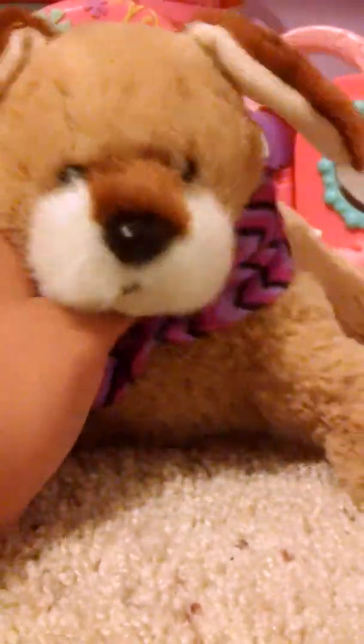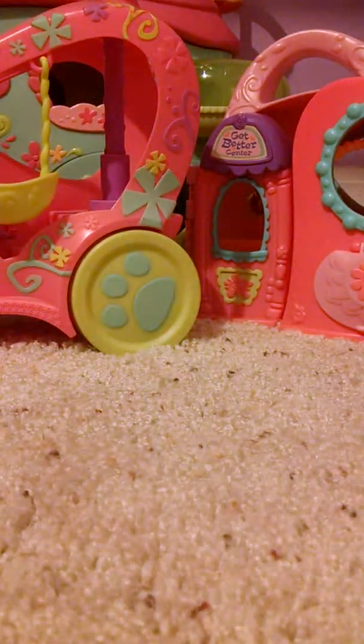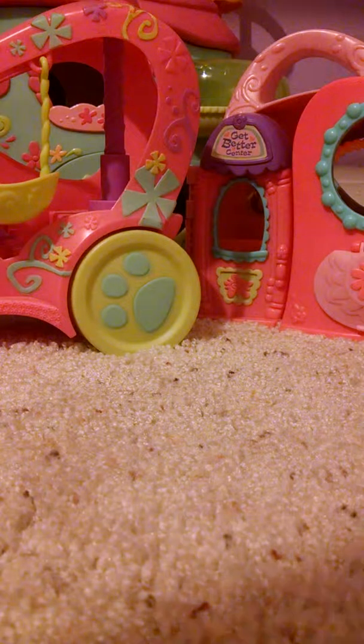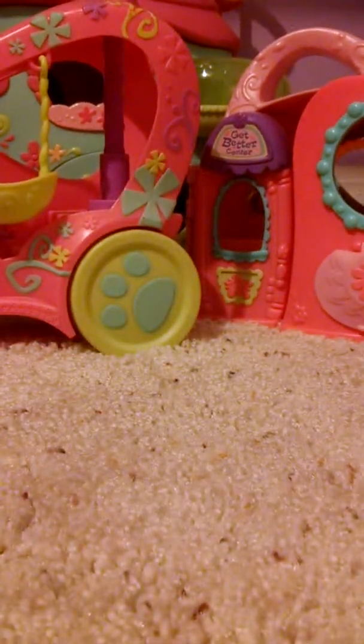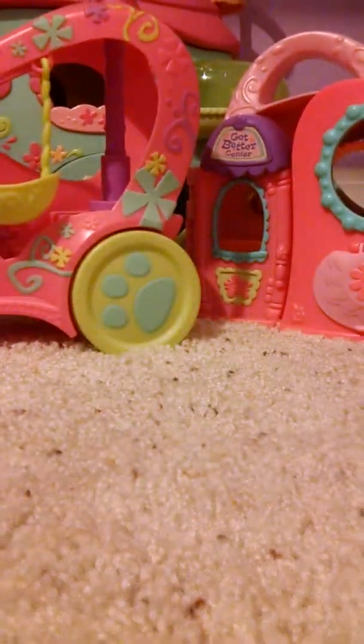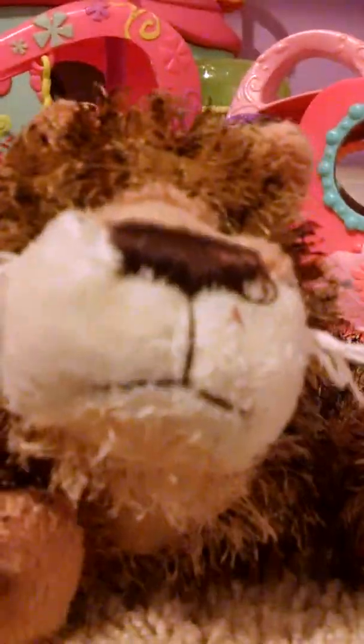This is my favorite Webkinz I have in this house. This is Coco, my brown sugar bug. I was begging for that one, but now I'm begging for a husky, which I'm going to get tomorrow. And then this is Brayden, my black bear. He's really, really cute. This is Lily, my leopard. This is Travis, my leopard. And this is James, my leopard.